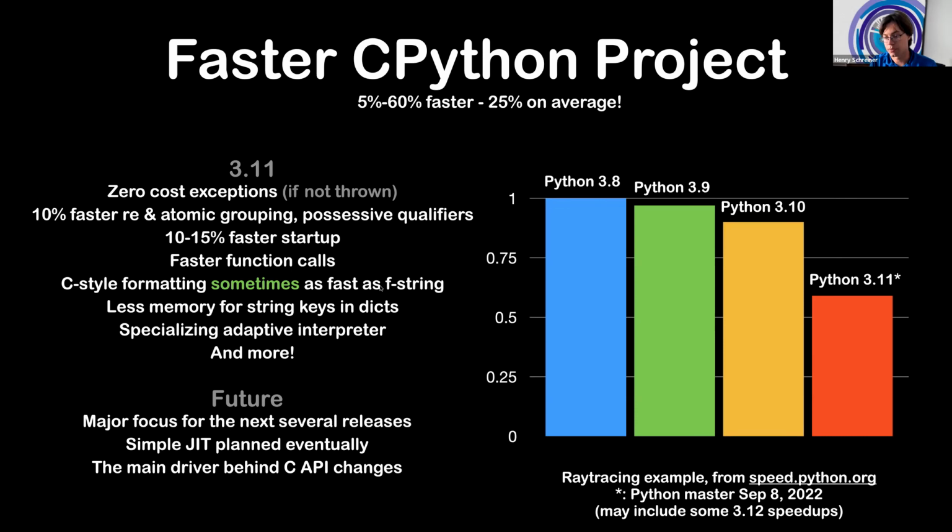So in the plot, you see the ray tracing example they have, and you can see the different Python versions being compared. Total runtime there is scaled to 1 for Python 3.8. And this is something I think will be quite exciting, both here and in the future. The plan is to just continue this. Eventually, a JIT will be added. That is planned, though there's just lots of low-hanging fruit that was available, like a specializing adaptive interpreter, for example. Most of these things you should get for free, though that may change what you do to get fast code.